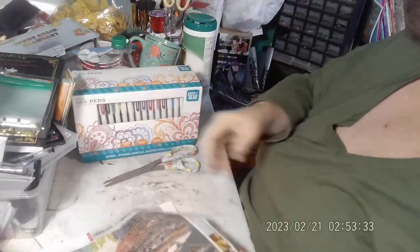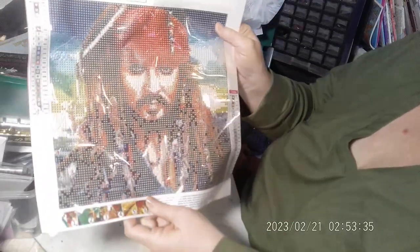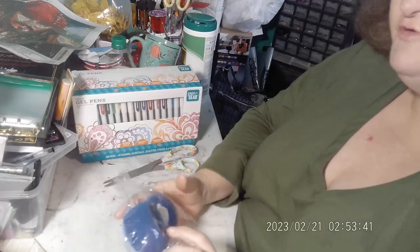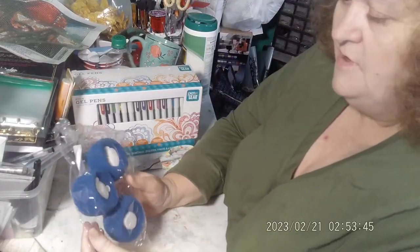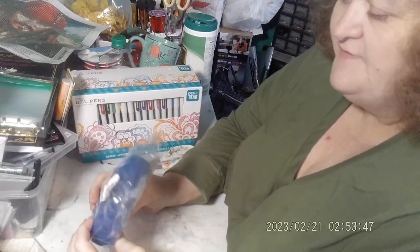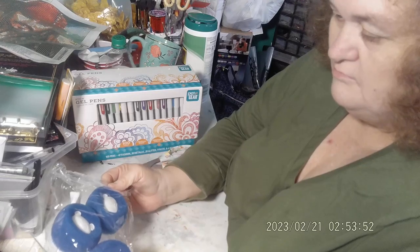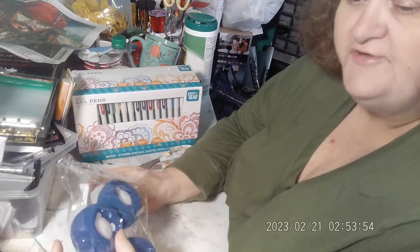Yeah. How much I've got done on Johnny Depp. Really nothing much. Got these the other day at Walmart. For those. I'll let you know if these work to get the pet hair off the clothes in the dryer. She's so sweet, right?